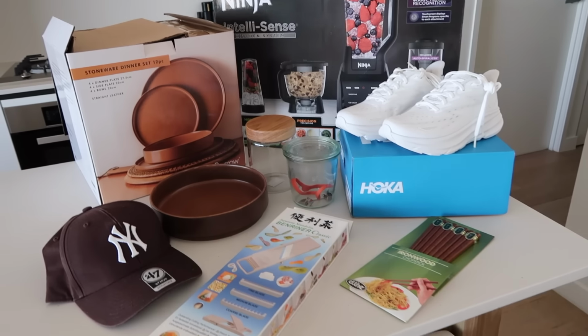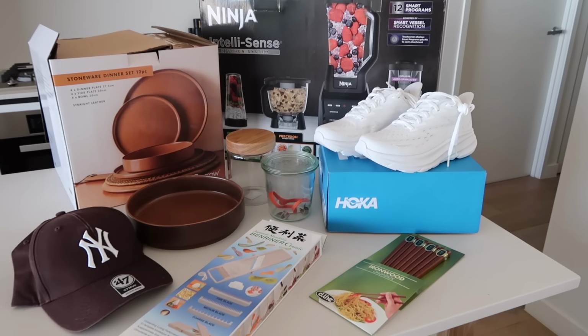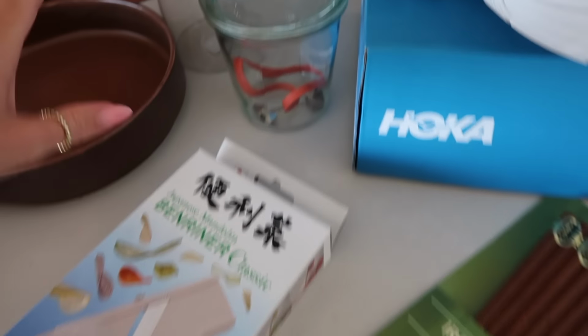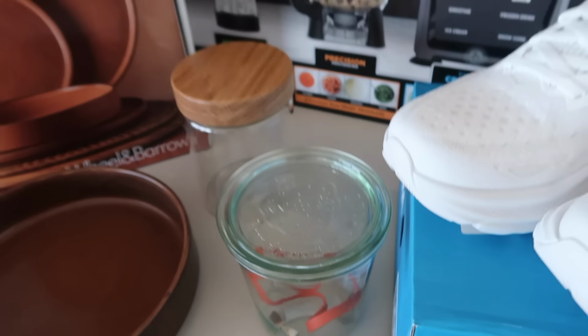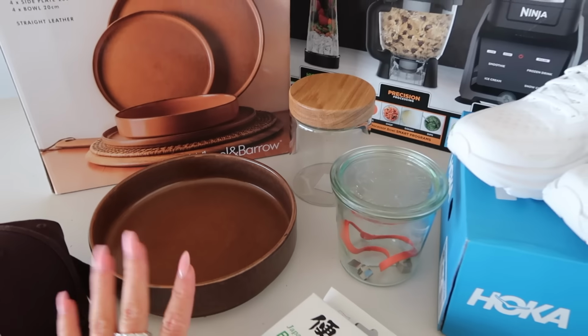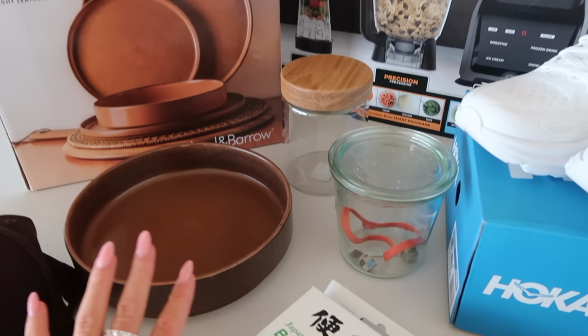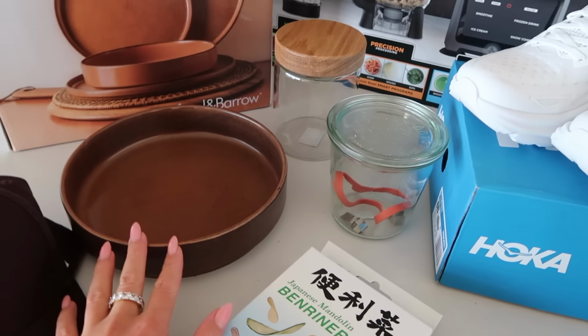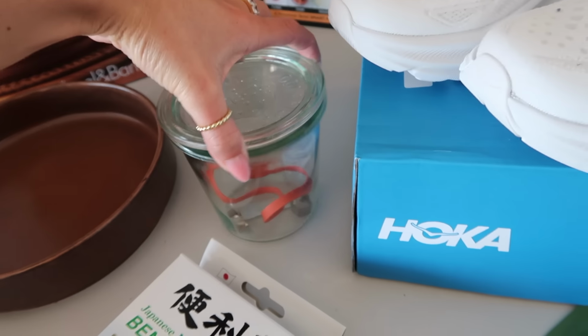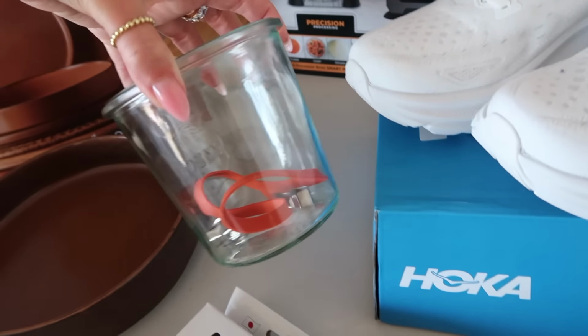Okay, this is everything that I got. It looks like a lot, but it actually wasn't too bad. So obviously got the mandolin, chopsticks, and little jar for my cucumbers that I'm going to make tomorrow. I got this set, which is stunning. I'm going to host a little girls' night for fall, which should be really fun. And then I also got this for my matcha. I'm so excited for when I can have matcha again.